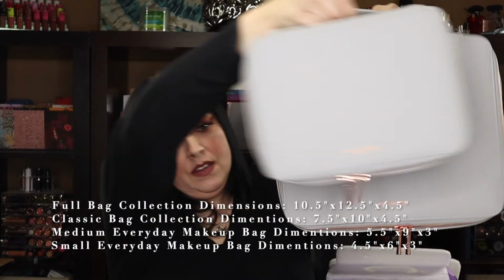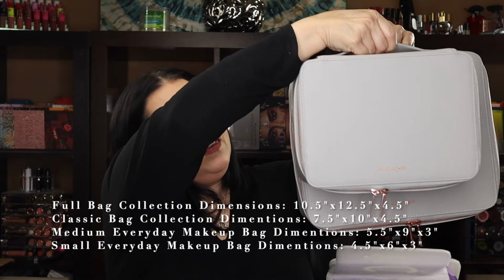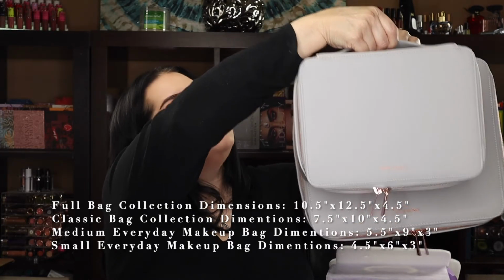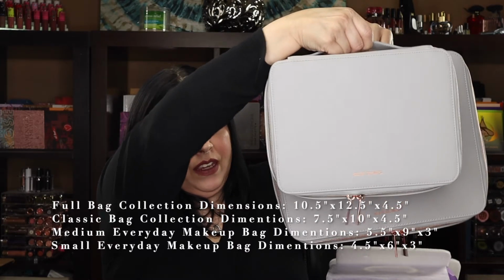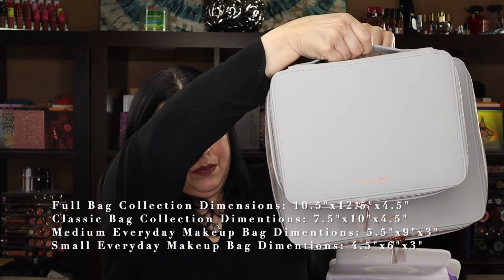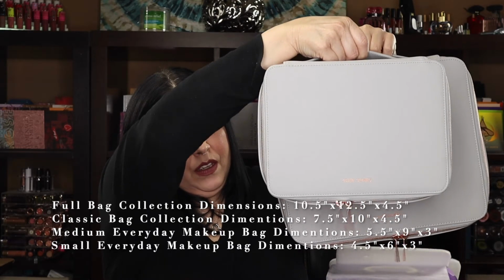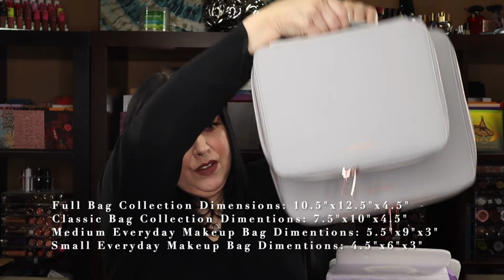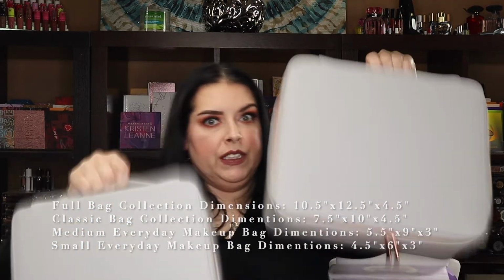Okay, so if I put this like that, that is the size difference. Sorry, it's a little heavy. They're a little heavy, even without having makeup in them, because they're pretty sturdy. I'm trying to get this as close to the edge as possible and tilt it upright, but there you go. That kind of gives you an idea of the difference in the sizes.